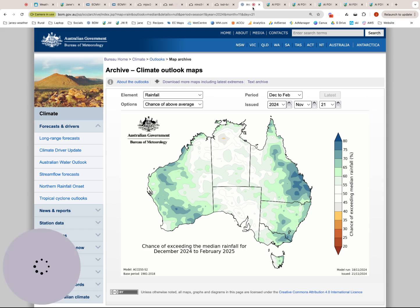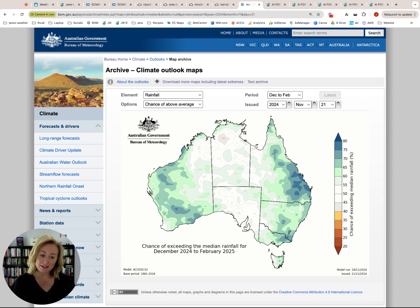Okay, let's have a look at the forecast for the months ahead. This is the latest Bureau product. It was issued on the 21st, which is yesterday, and it has enhanced greens over the east. It's got enhanced greens over the west. It's got a little bit of a gap in the middle, but generally there's nothing really brown on this map here. And that checks out.